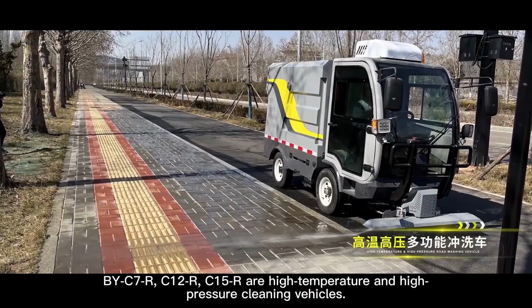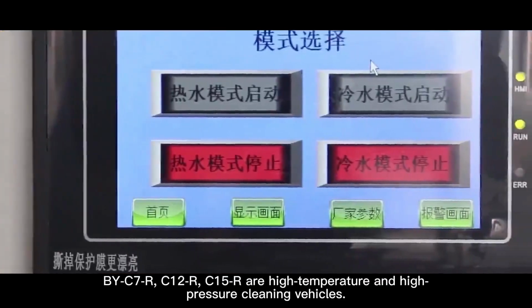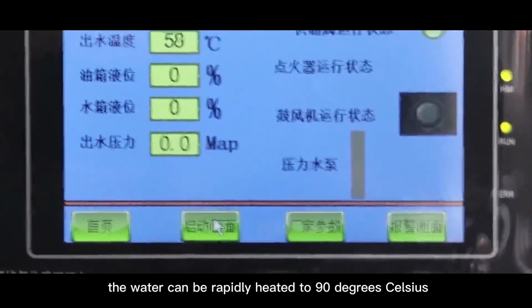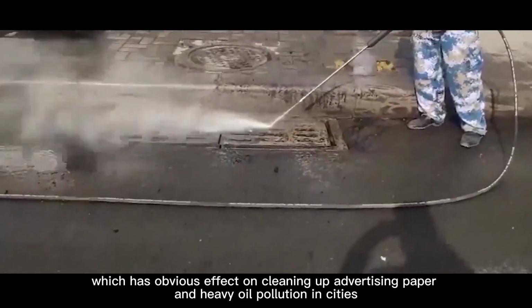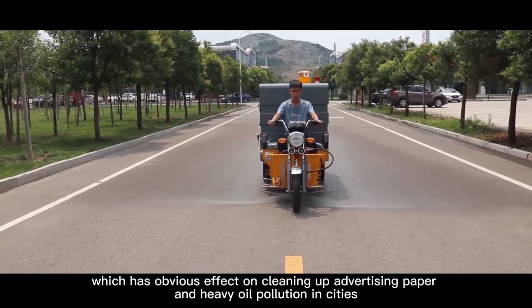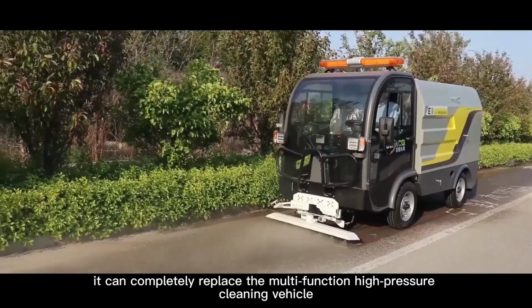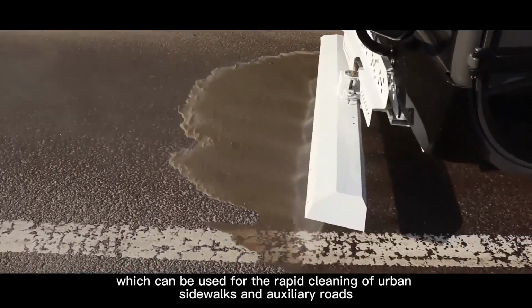The Baiyi 7, RC12 and RC15 are high-temperature and high-pressure cleaning vehicles. Under the hot water mode, the water can be rapidly heated to 90 degrees Celsius, which has an obvious effect on cleaning up advertising paper and heavy oil pollution in cities. Under the cold water mode, it can completely replace the multifunction high-pressure cleaning vehicle, and can be used for the rapid cleaning of urban sidewalks.